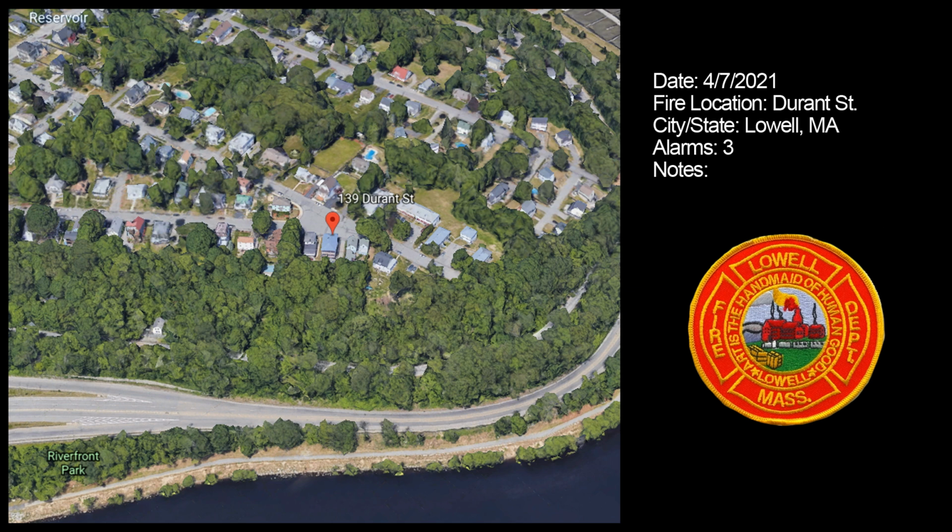Engine 1 to command, we're heading up the beacon, see if we can get another water supply. Lowell fire alarm, 6 for engine 1. Carry engine 1. 6 for engine 1, we're signing on to your West 6th Street station. Thank you. Ladder 3, shut your gun down. Ladder 3, shut it down.